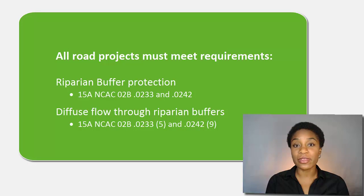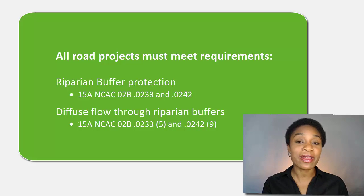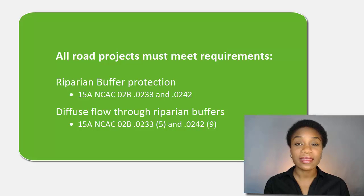Projects that fall within the new road development category must meet buffer and diffuse flow requirements. For many years, riparian buffer requirements have been in place across North Carolina in selected watersheds. These watersheds include the Neuse River Basin, the Tar-Pamlico River Basin, the Randleman Lake watershed, and along the stem of the Catawba River. These requirements now extend to the Jordan Lake and Falls Lake watersheds.